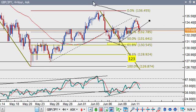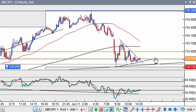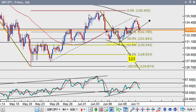Just to look at the internals in the 15-minute time frame, we see that today's decline is now caught in this triangle and maybe breaking up. So we may have this A, B, C kind of action occur to start next week.